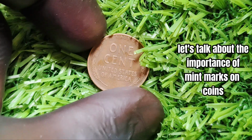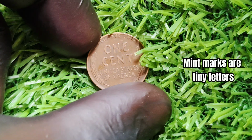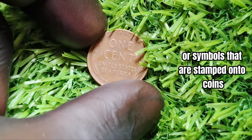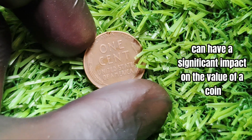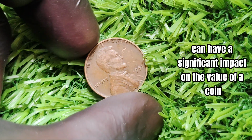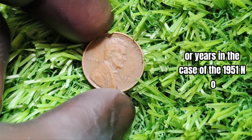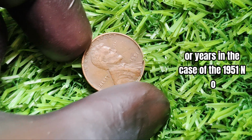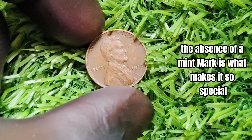First off, let's talk about the importance of mint marks on coins. Mint marks are tiny letters or symbols that are stamped onto coins to indicate where they were produced. These marks can have a significant impact on the value of a coin, as collectors often seek out pieces from specific mints or years. In the case of the 1951 mint mark penny, the absence of a mint mark is what makes it so special.